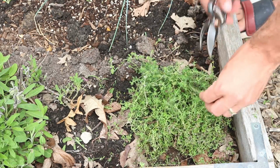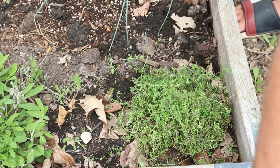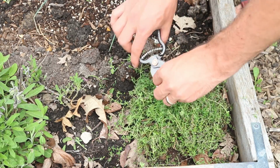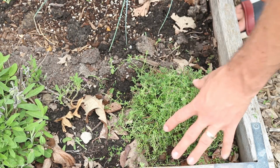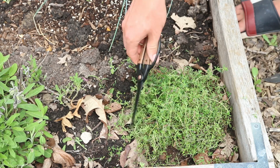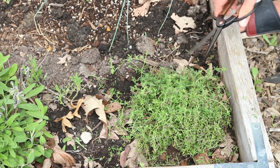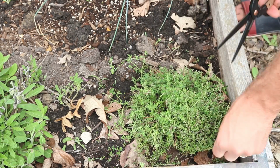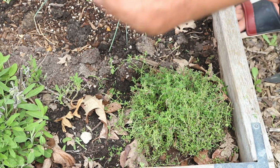So now that this plant has been really cut back, and I've cut this plant back substantially, like I said, now we're going to wait for this to grow back. We're going to wait for this to produce a lot more new growth. And then that's when we would come in with our scissors and just make sure that we're keeping it shaped, keeping it producing that new growth, keeping it producing those side shoots and getting it bushy again. And that's then going to get us set up for the fall.